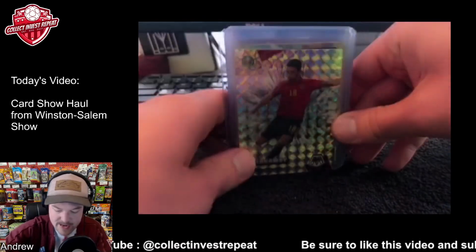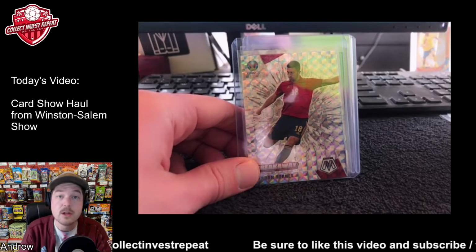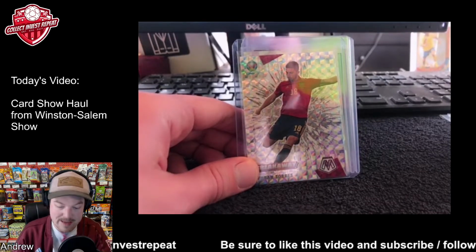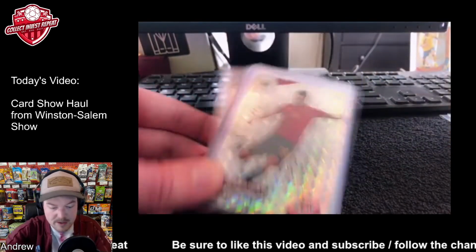Now the next two you're looking at here, these were from the same table, but I walked up once, walked away, did a little bit of searching, came back because this guy was looking to move his soccer product and said he didn't know or care much about soccer, which in that case, I'm happy to pick it up. So this stack was again around like 15 bucks. So I was happy with that. Go ahead and go through this one.